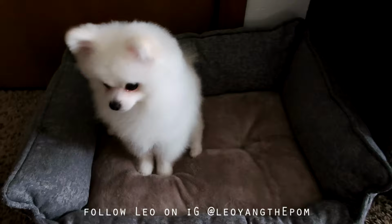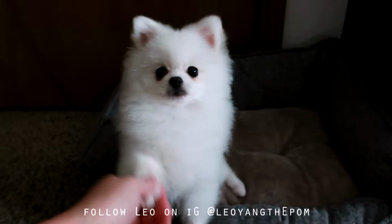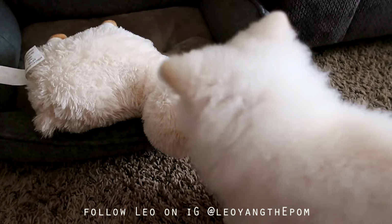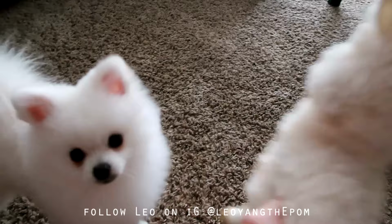Hi, Leo. Good morning. Leo, introduce Allie. Who is this? This is Allie the alpaca, one of his favorite stuffed toys that he has. Let go. Yes, good boy.